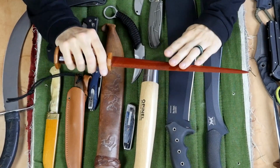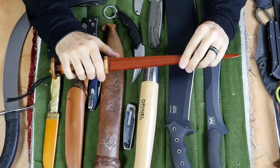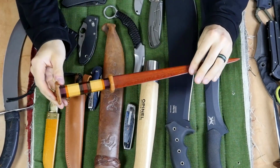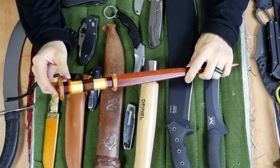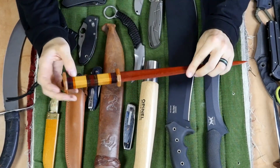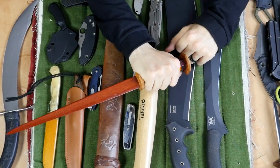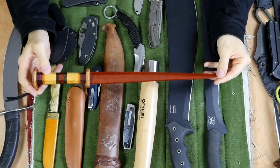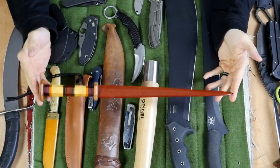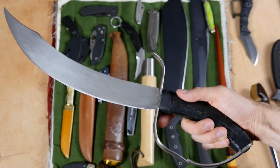And this, I think, was bloodwood, the blade. It looks amazing. This really goes to show how pretty wood can be, especially when it's that well done. And this is also exactly the right proportions for a rondel dagger. So it's not one that I can really use for anything, but it's a really nice art piece. I quite appreciate it.